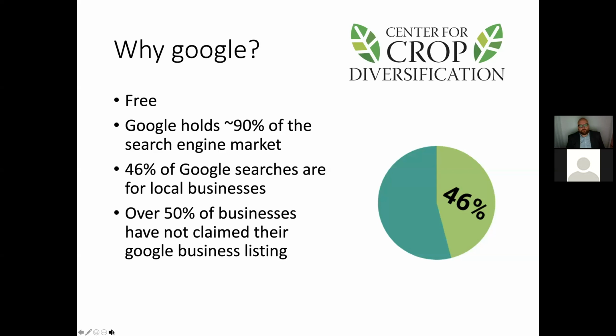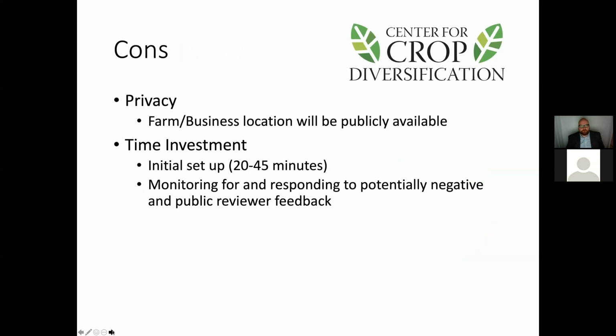So there are a lot of options in there that give potential customers good information about how to reach you and when. Another interesting statistic is that about half of businesses have not claimed their Google business listing. That tends to happen in highly urbanized locations where people report that a business is in a location, but the owner hasn't claimed the profile yet. For farm businesses and things like that, you're not going to see it. But it's interesting to note that this resource is still very much untapped. You can go ahead and go to the next one.